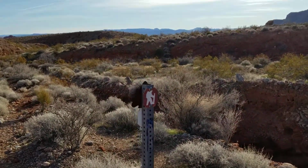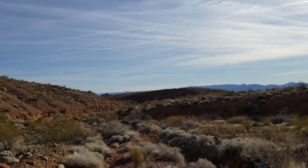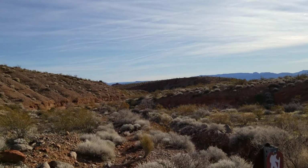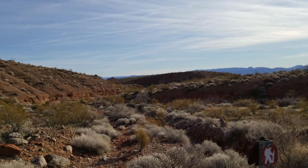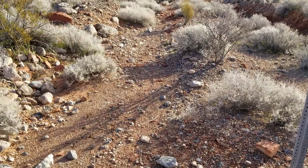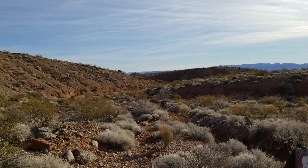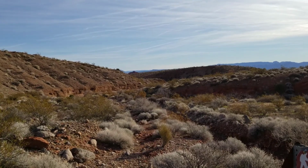And you can see the decent trail signs just let you know you're still on track, but there are a few places between those signs that you just have to watch very carefully. So here we go down in the canyon. I think the surface is going to get more and more rocky as we go, but we'll find out. Rock, sand, whatever, we'll see.